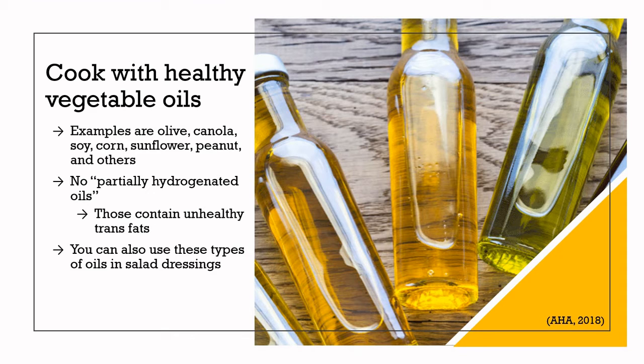When you're cooking, cook with healthy vegetable oils like olive, canola, soy, corn, sunflower, peanut, and others. If you see the words partially hydrogenated oils on the bottle, stay away from that one because those contain unhealthy fats called trans fats. You can also use these types of oils in salad dressings. If you make your own salad dressing, it can often be a lot healthier. And recipes are pretty easy to find online.